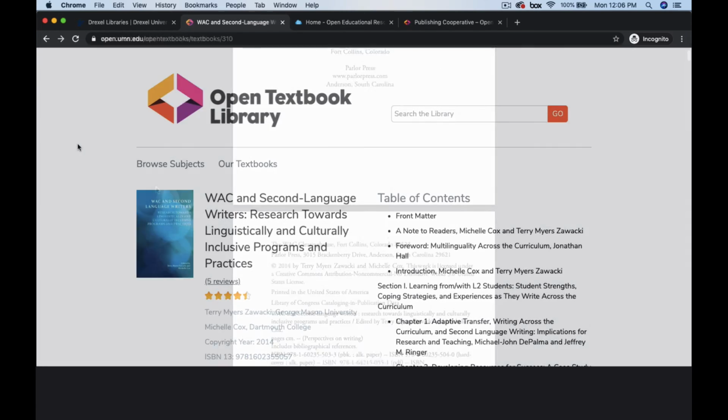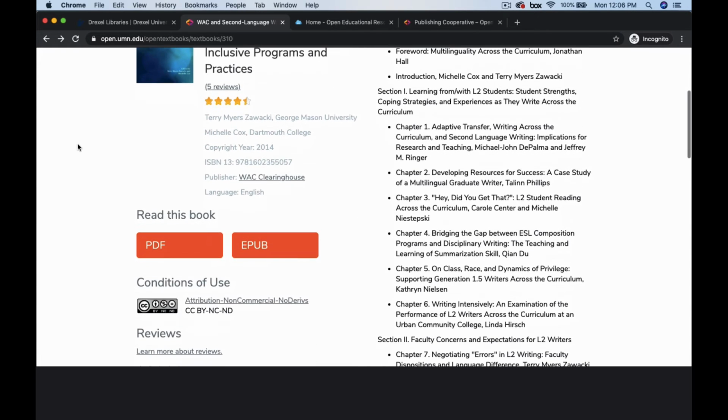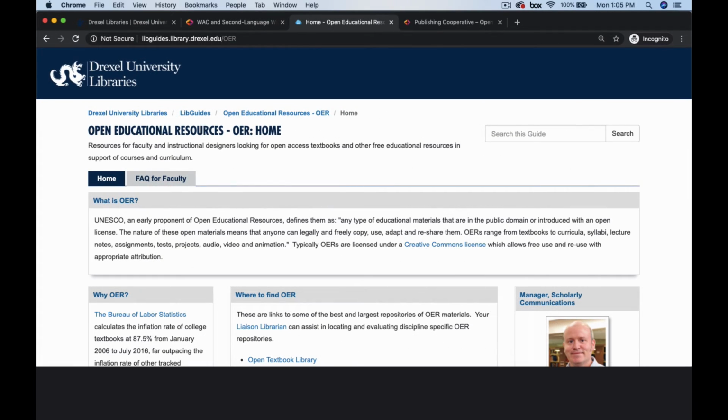How do you know if an open textbook is accurate, timely, and appropriate for your course? There's no substitute for reading over a potential textbook yourself and evaluating it. But to narrow down your choices, many open textbooks have reviews. Where can you find open textbooks?